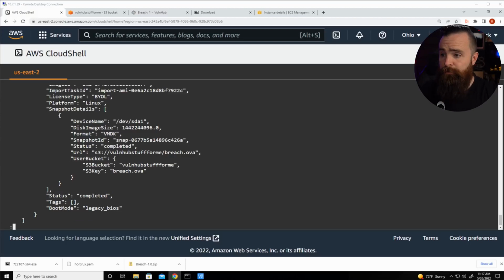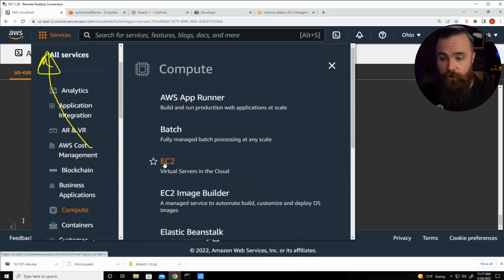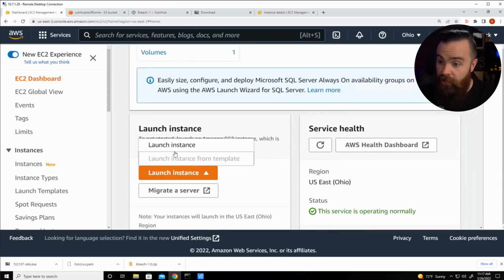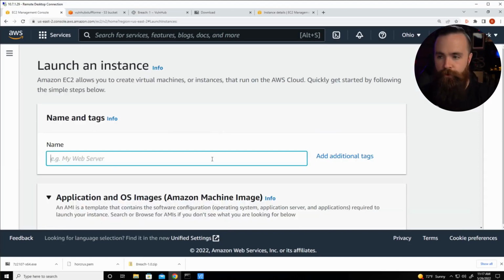Here we go. So just as before, we'll get back to our services up here at the top left. We'll scroll down just a bit, click on compute, and get back to our EC2 service. And just like before, we'll scroll down just a bit, click on launch an instance, and we're gonna create a new VM. So here we'll name it. I'll name it Breach. Keep it simple. And then here's where the magic comes in.